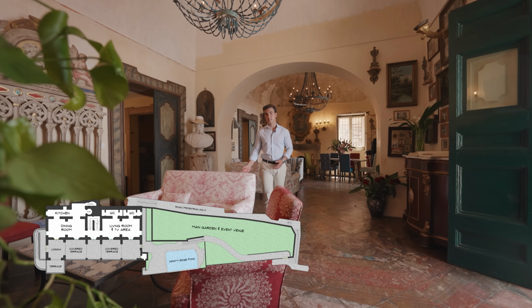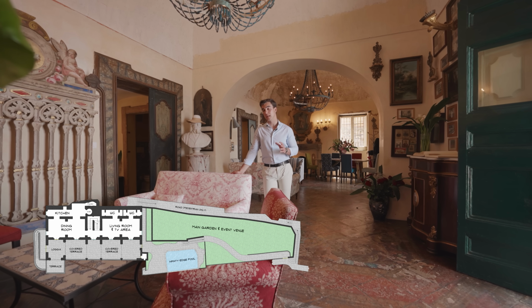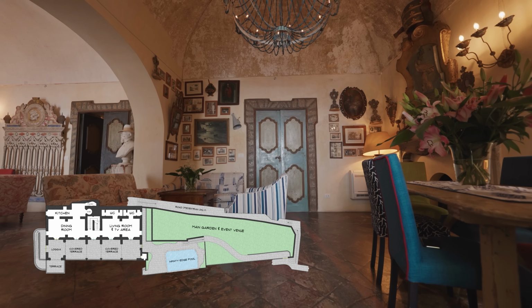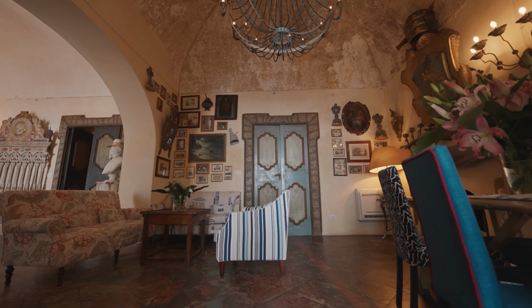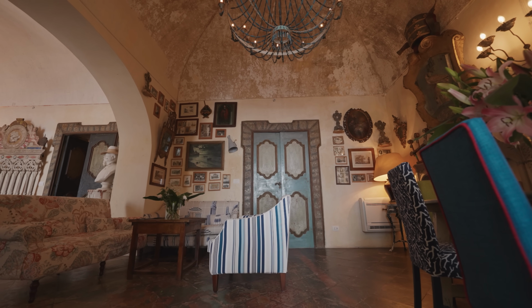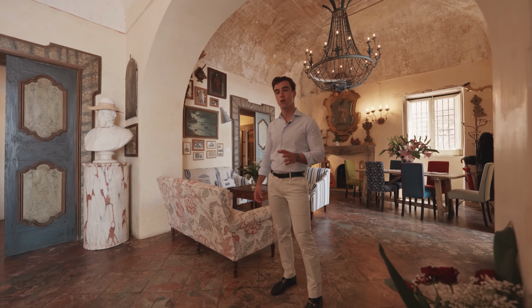One of the aspects that distinguish this villa is how its original details have been left untouched during the restoration. We can notice this on these ancient terracotta tiles on the floor, these imposing high ceilings with original colors, and these gorgeous antique doors, furnishings, and details that truly express the effortless, timeless, and sophisticated soul of this property.